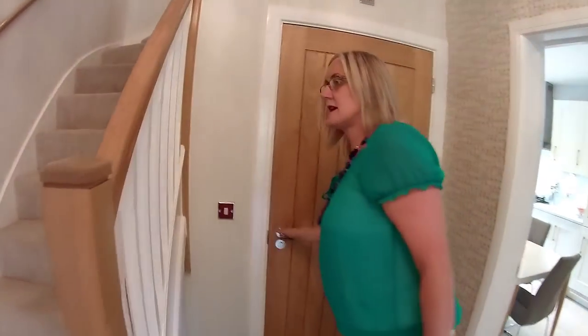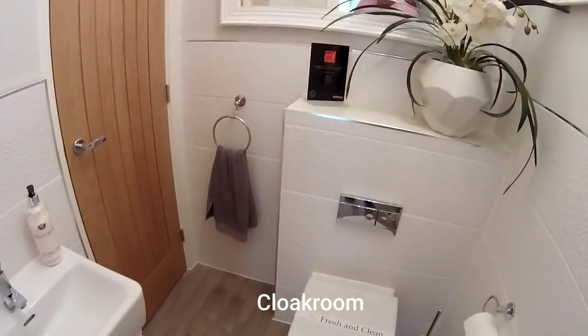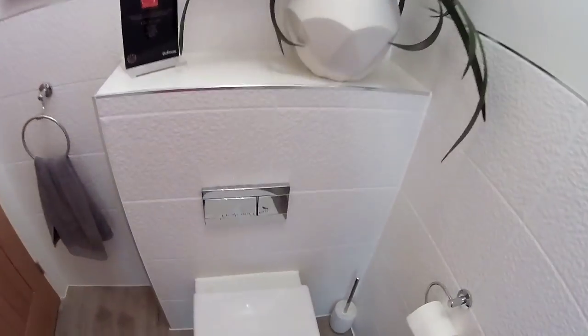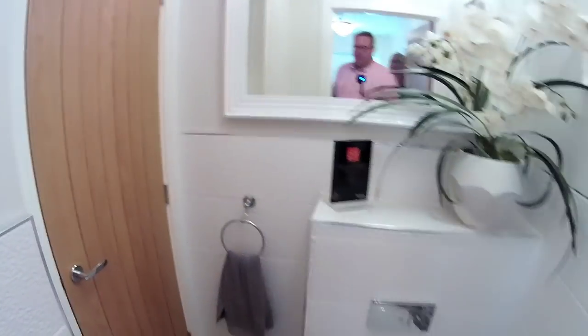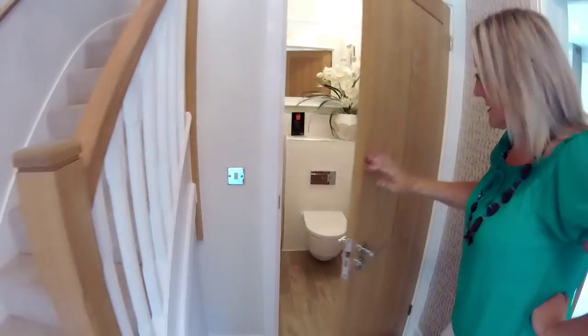So, under the stairs. This is a little mini cloakroom here. Got a little sink, a little suspended toilet there, push flush. And a cupboard there. Look at the size of that cupboard. That's where they put the cushions for the garden furniture. Yeah, they squeezed them in there. But plenty of room in there. No bother. I don't think you'd be disappointed.